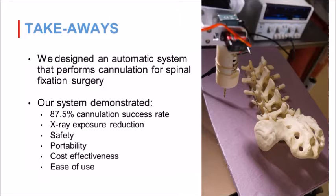So throughout this presentation, you witnessed how our spinal cannulation automated navigation system works. We set out to originally address key problems in the spinal fixation procedure. We wanted to provide a safe and cost-effective system that could accurately navigate to the pedicle and perform cannulation. We were able to achieve an 87.5% cannulation success rate and reduce the amount of x-rays in the procedure to 2 per pedicle. So overall, we met our objective for our system to be safe, portable, and cost-efficient.